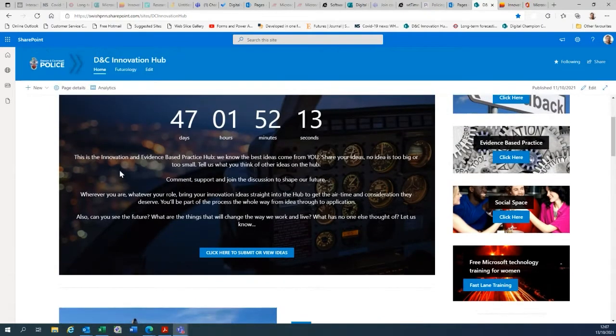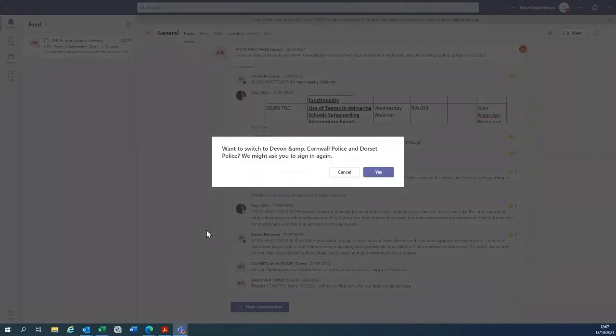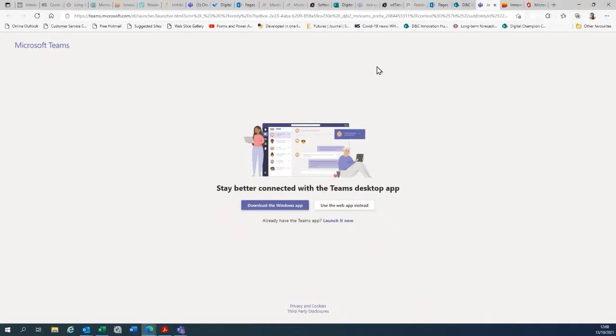So this top section here, it's where the cliched magic happens. If you click here to submit or view ideas, it will take us through to... we're just having a few technical problems there. We are having a technical problem because I'm currently sat on the tenant for PDS. I'd have to exit the call to come through and show you what actually happens as a consequence of clicking on that button. But no matter, I can talk you through it, and David can show you the relevant pieces a bit later.